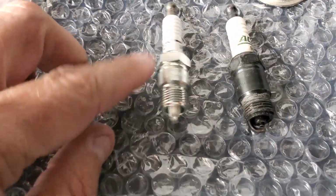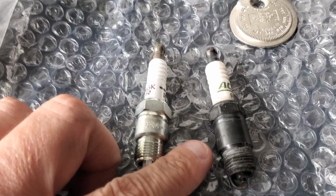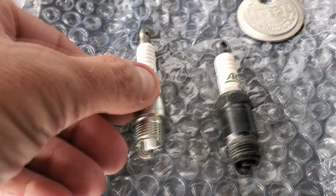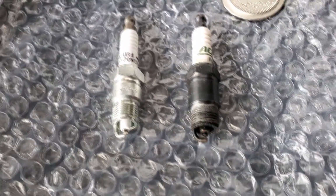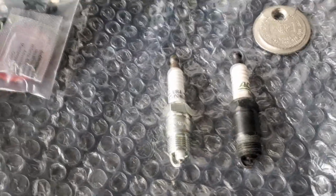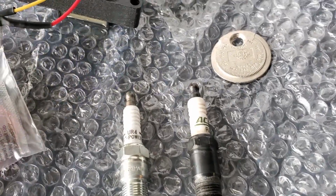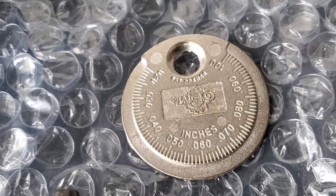Okay, so these ones are gapped at 0.045. These ones are gapped at 0.040. So that's quite the difference. With the DUI, they say you can go all the way to 0.055. No, I'm not going to do that. I'm going to stick at the 0.04. That's where a lot of people keep it, between 0.035 and 0.04, as you can see on the little tab there.